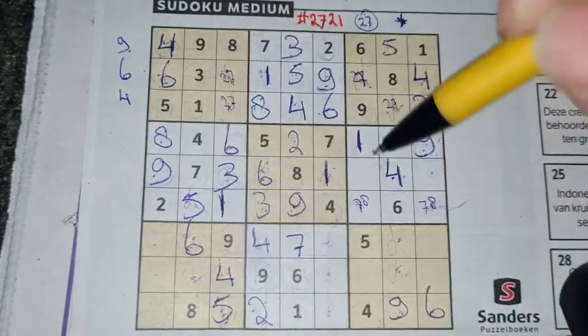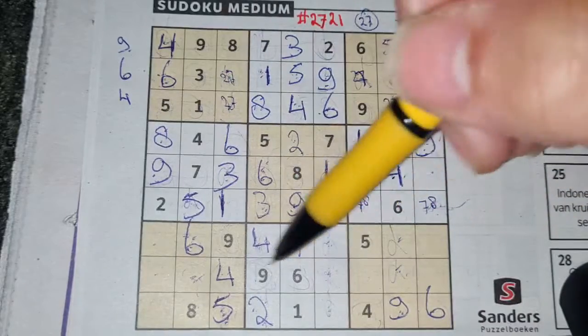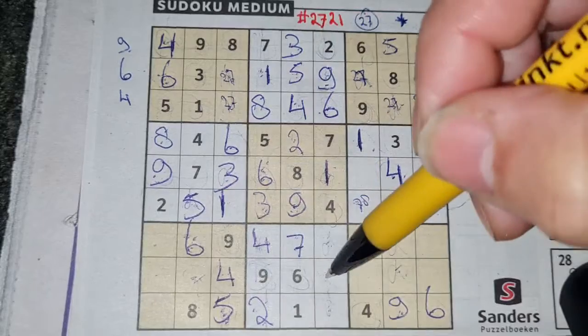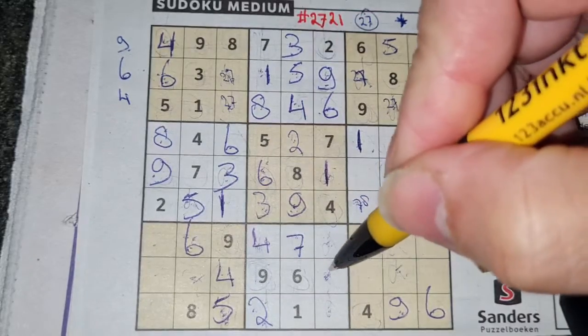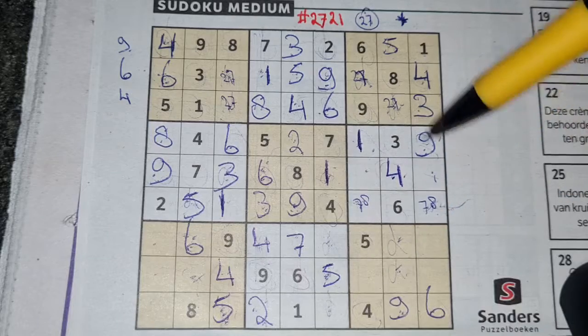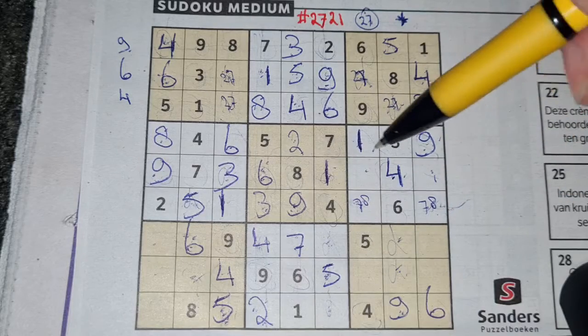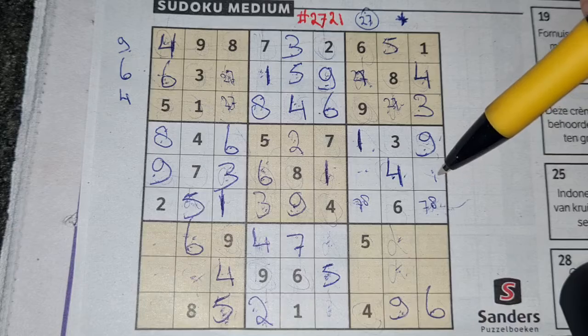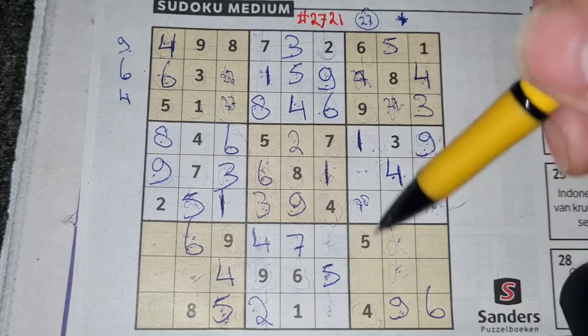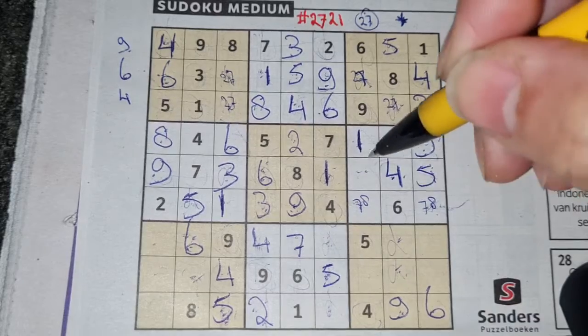All right. So we have a 5 in this row. 5 in the last row. So the row between, the only place for the 5 should be there. 2 boxes left in this big square for the numbers 5 and 2. We see here 5, no 5 there. 5 should be here and a 2 goes there.